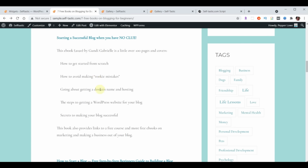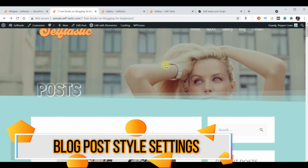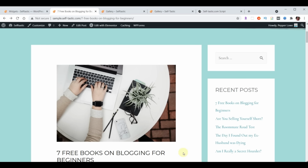tag cloud. The next thing you might wonder is, okay, here's the default, but what kind of control do I have over this? And the answer is really not much. The free version of Astra, the free version of Elementor, neither of those give you any real tools for making updates and changes to the formatting for the posts themselves. So unfortunately, I'm kind of stuck with the excessive padding and the default font and things like that.